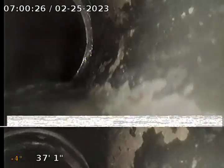ABS pipe. Everything looks good so far. Inside. A little bit of standing water there. So it does have a little bit of a belly there where the water is standing.